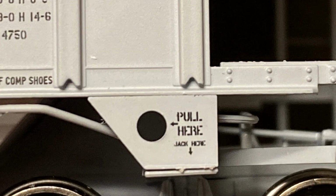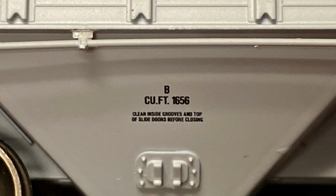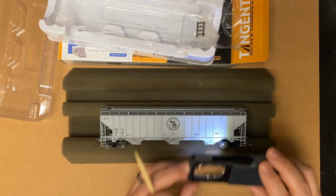The paint is opaque and looks good. Even down here on the hatches for the covers, very, very sharp printing.